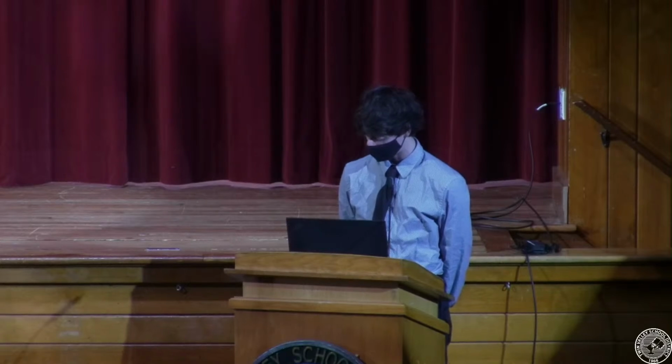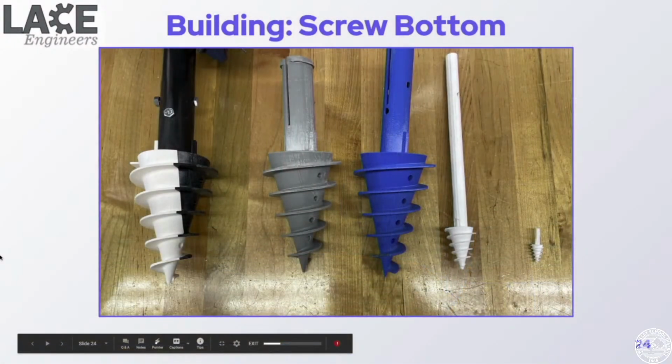One of the features of our screw are these holes running down the screw. When a user pours water down the pole, the water exits the holes to create a vacuum between the screw and the wet sand. There are cuts along the top of the screw to help set the screw inside the pole, and these notches prevent the screw from sliding around once it is in the pole.